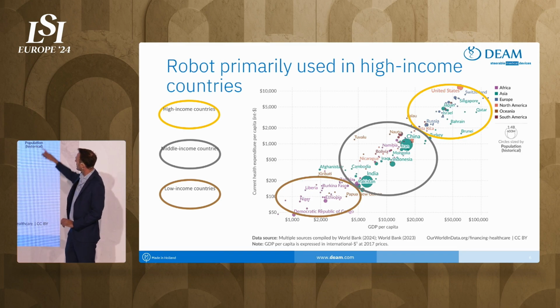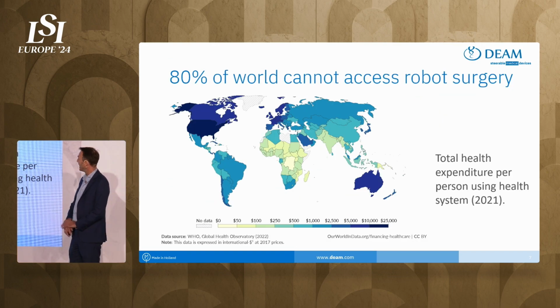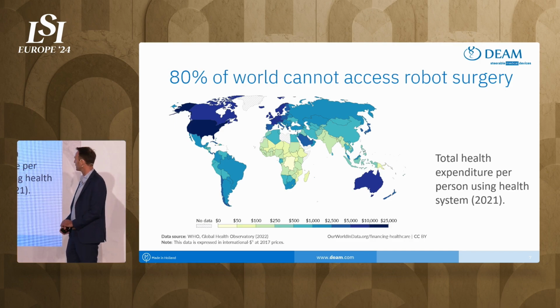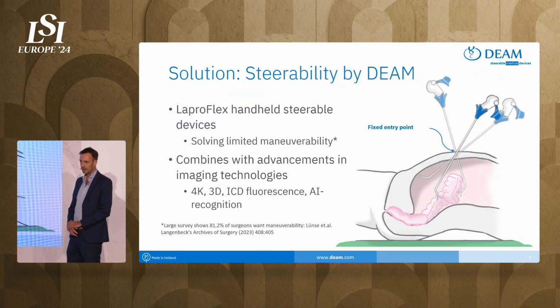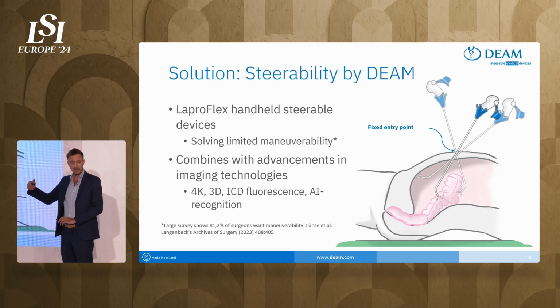This means that only primarily use in the high-income countries is possible. 80% of the world at this moment cannot have access to the robot, and this is where the LaparFlex comes in. What we provide is one of the key features of a surgical robot: maneuverability. You can articulate the distal end of your instrument, a grasp or a scissor, in any direction.